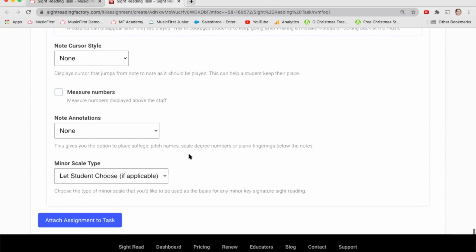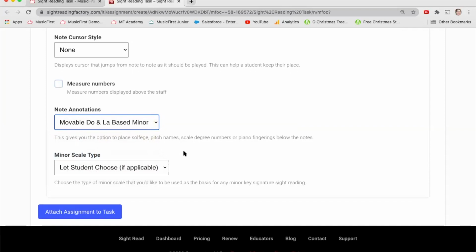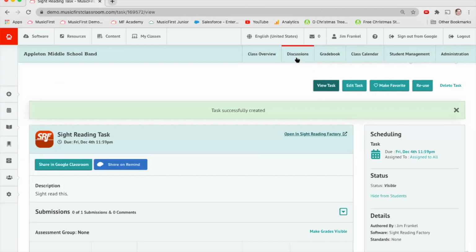I'm going to choose note annotations, fixed movable do with a la bass minor, and I'm going to click attach assignment to task. Are you sure? Yes, I am. All right. So I've made a sight reading task. Now I'm going to make a practice first task.